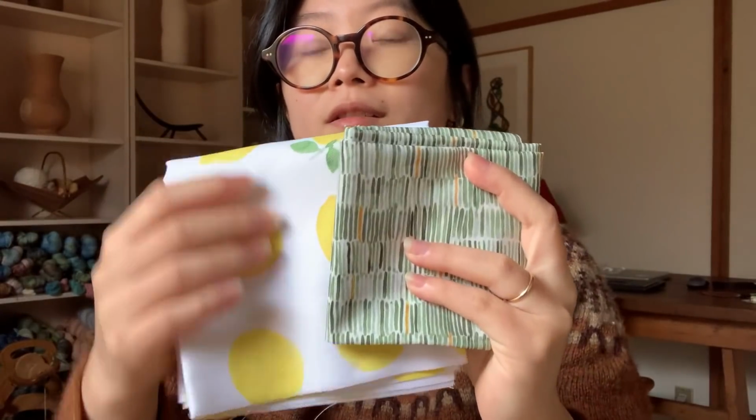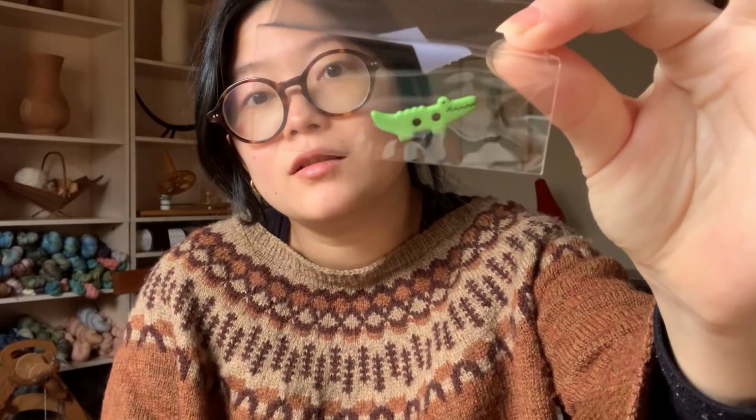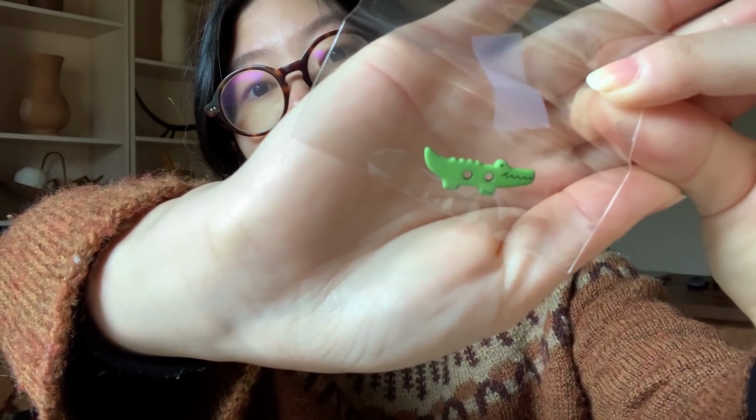With this, I wanted to put these together to make a little bag. I think that'd be really cute. I think it goes really well together, these lemons. So I got that. And then I'm also planning on making a linen shirt with a button in the back for my son. They had these little animal buttons. So it's this little crocodile. So cute. So I got that as well.